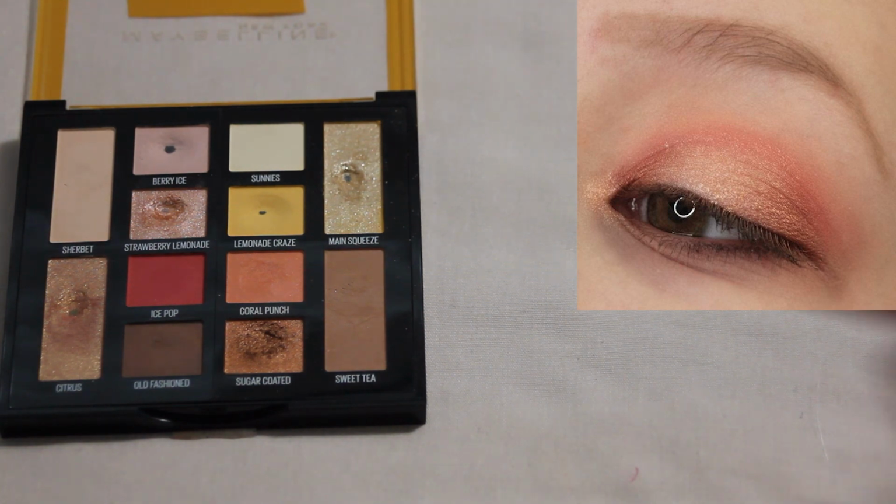And then I repeated those matte shades on the lower lash line, and then put Strawberry Lemonade in the inner corner. And this is actually the look that I hit pan on that shade with. So that was super exciting, and I really loved what this look turned out to look like.